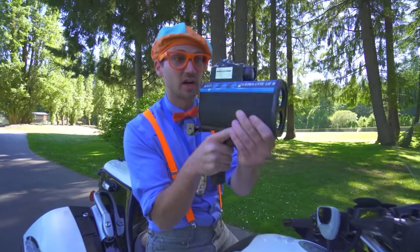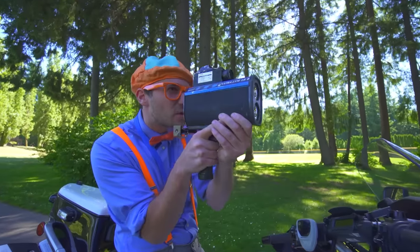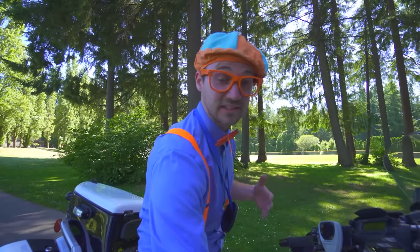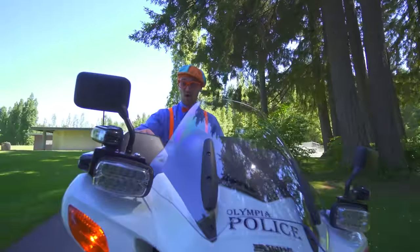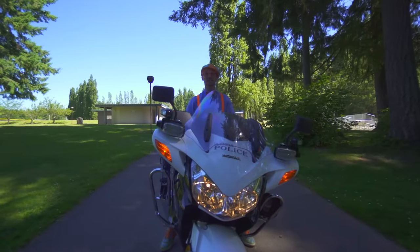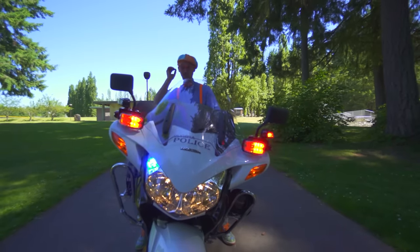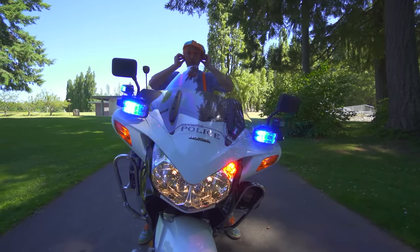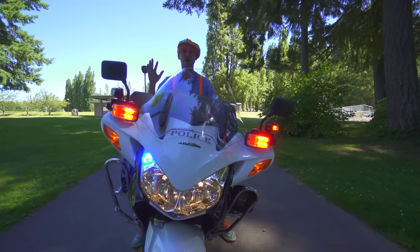This is a radar gun. See, this is what's used to check the speed of everyone driving on the road. So you should drive the speed limit or lower because that's the limit of safety. Let's see, what else can I show you? Oh yeah, the lights. Watch this, ready? Oh yeah, red and blue lights. That's to let everyone know that there's an emergency. And what else is also used to let everyone know that there's an emergency is the siren. Here we go. Oh, that's so loud. And then also the horn.